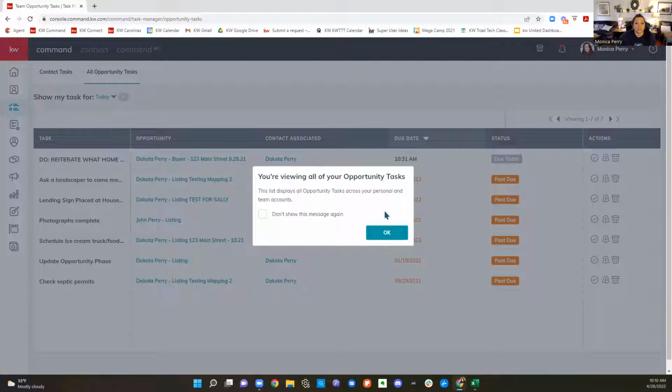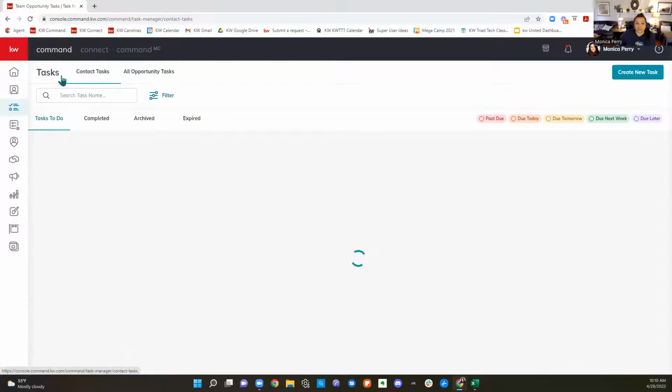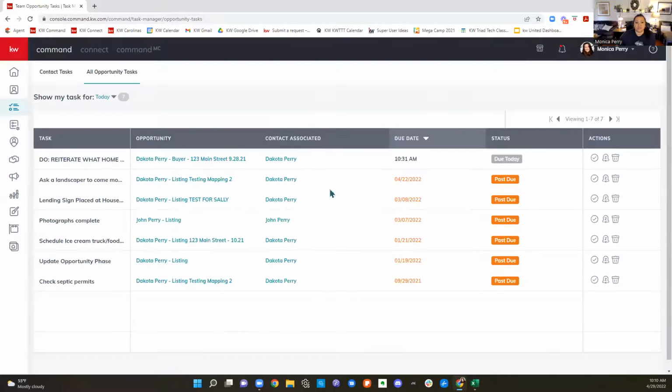You're viewing all of your opportunity tasks is what you're going to get. So this is what tasks used to look like, the whole system, right? It looks a little bit different than what we see in our contact tasks, which are so pretty. They have the past, due today, due tomorrow, due next week, due later. They have all of these different color tags. All of our tasks used to look like this. And this is where opportunity tasks still are, but they will get brought over into task in general.